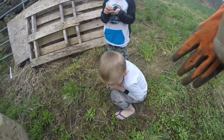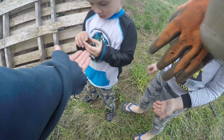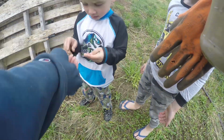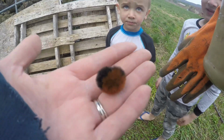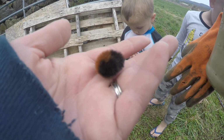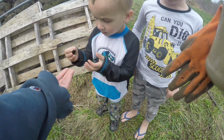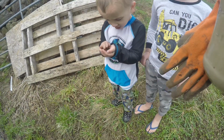What'd you guys find? A caterpillar. A caterpillar? Yeah, can I look at it? Yeah, they are. I don't know what the actual name for these are, but we call them woolly caterpillars. Just be careful with them and put them back after you're done looking at them. Can I dig for worms? A little bit.